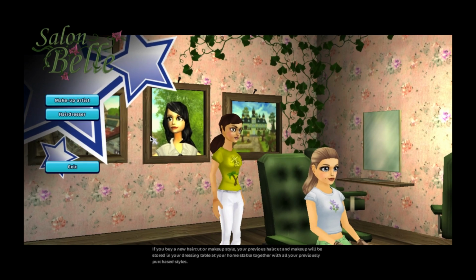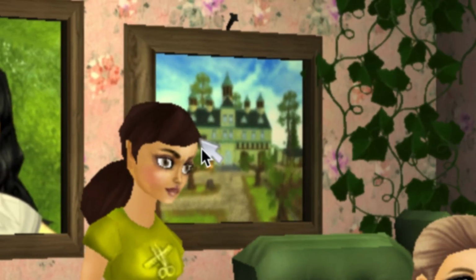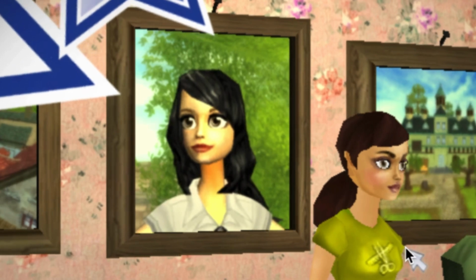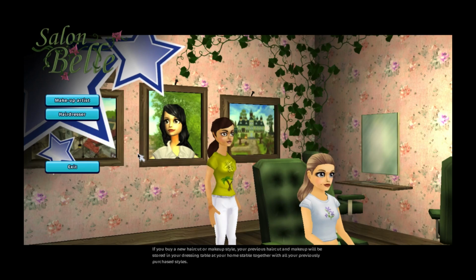Okay, so I'm loving the vines. Like I said, I loved the little vintage, little aesthetic look. They have my home stables here. I don't know who that is, and my stylist looks kind of unwell. So let's go ahead and take a peek.